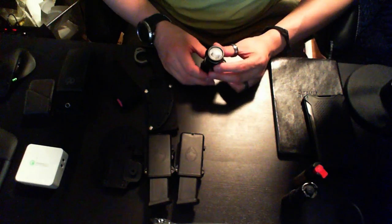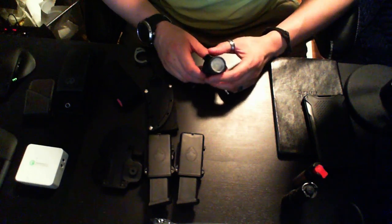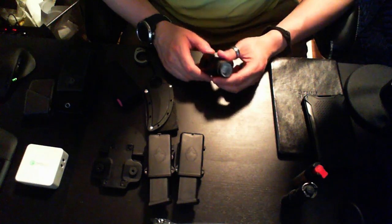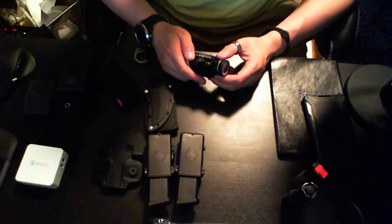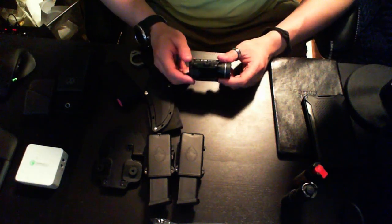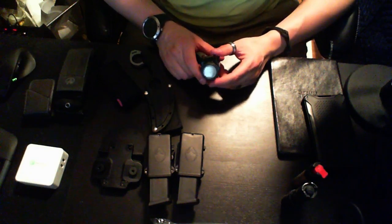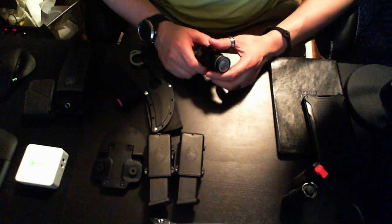A good light is important. I know some people in the military used Surefire. My best friend used Surefire. He swears by them. I like the TLRs made by Streamlight. And the thing about these is you need a specific battery for these. It's just important to have a light on your gun.